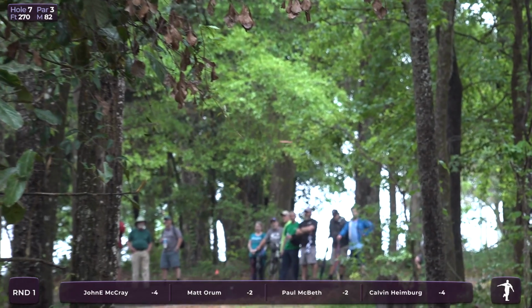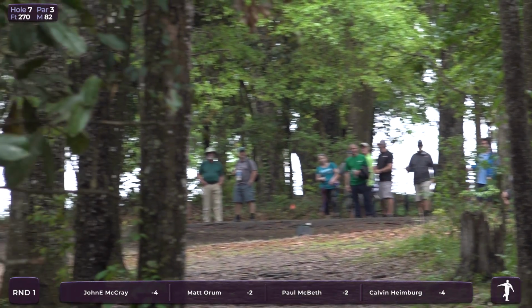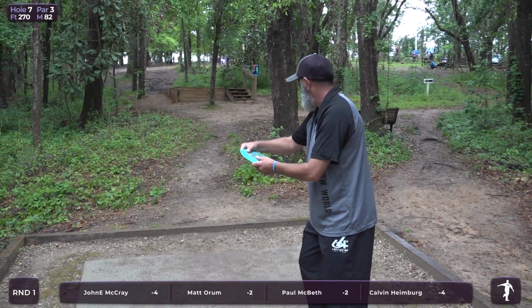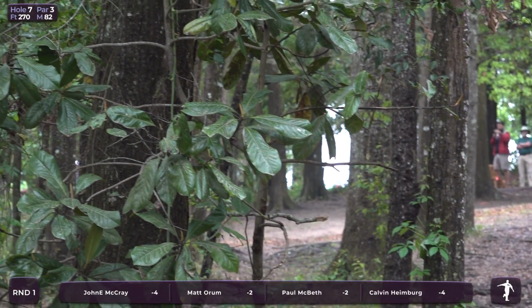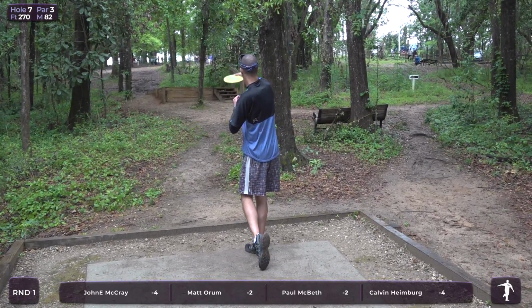Yeah, you see how much power Paul had to put into that. I mean, if we're just going 270, it definitely throws a lot harder. Yeah, you could see the difference. Calvin chose an eagle and kind of threw it more smooth. Paul ripped on his buzz, but they're both on the green. I would assume that's a fairway by Johnny. Looked pretty smooth, but he said that's what he did yesterday.